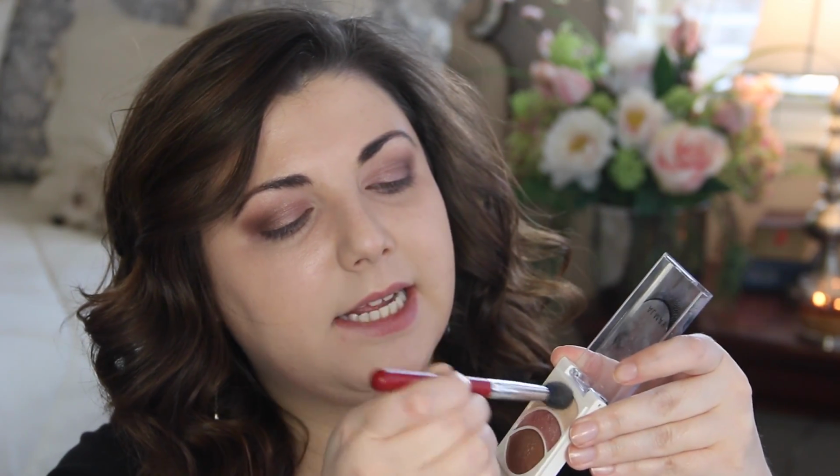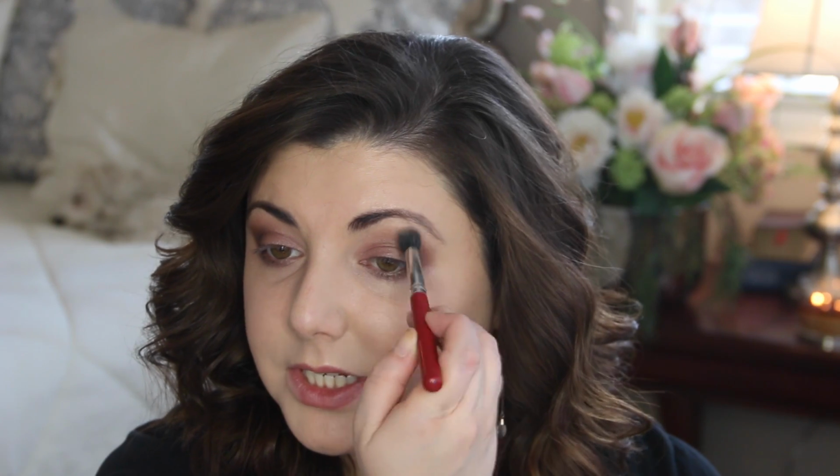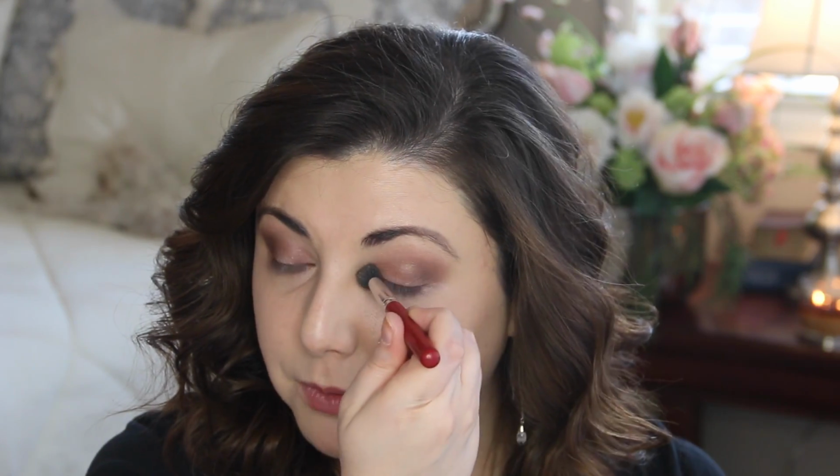So now I'm just gonna take a clean fluffy brush and I'm gonna dip it into this really pretty highlighting color. And I'm just gonna put this on the very top of the brow bone. And then once it's unloaded, I'm just gonna go to the edges and smudge those out a little bit more, just to make sure that I have really soft lines. Now I'm just gonna dip a little bit onto the very tip of the brush and pop it right here into the inner corner of the eye.